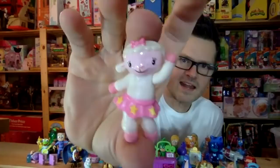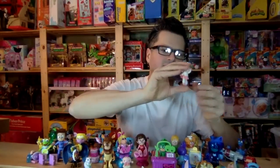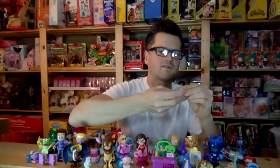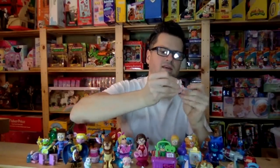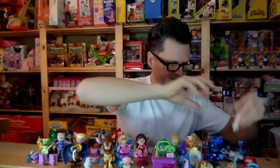And here's Lammy again. And she's in a dancing pose. And let's put the cast on her foot. She's been dancing too much and now she is injured. Wait, can you put that cast in her hand too? No. I think it's for her foot. Poor thing. Poor thing was dancing too much.